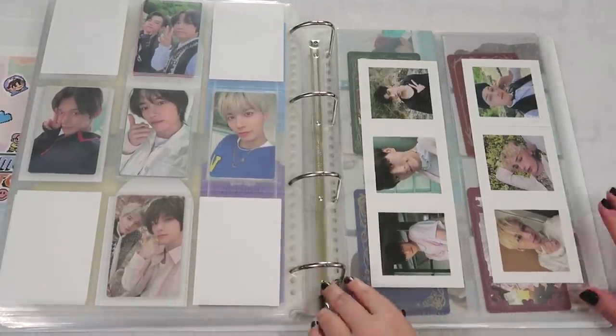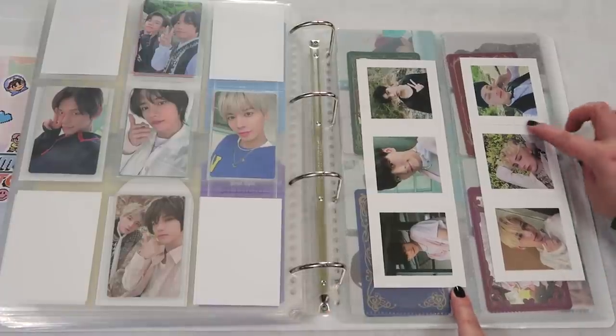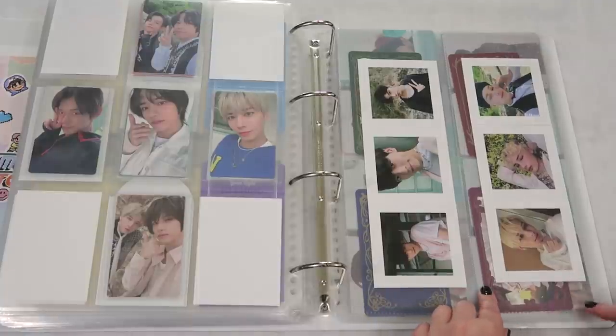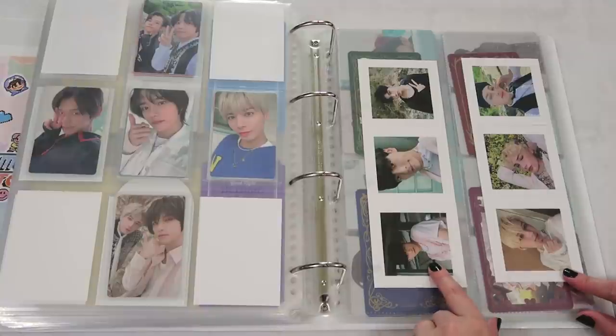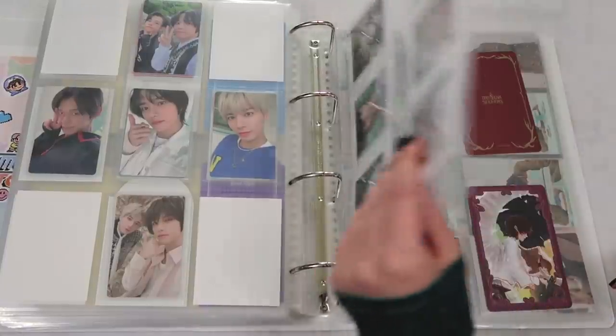okay, so these are the random inclusions. I pulled Taeyeon, and then I traded for Yeonjun, and then I traded Yeonjun for Hyuninkai with Amy, and then I bought a second one and I pulled Subin. I'm very, very thankful. So we love to see it.